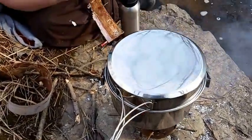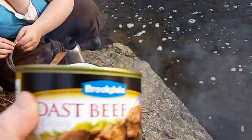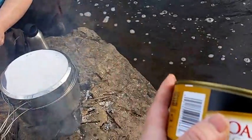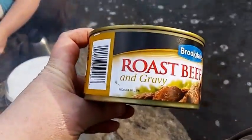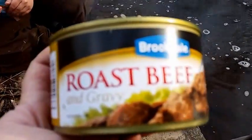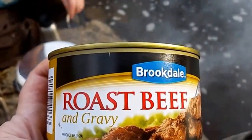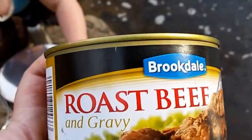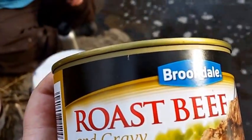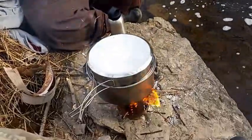And then the other thing we got, that somebody told me was really good, Brookdale canned roast beef with gravy. Now it's supposedly a canned meat that the preppers are all buying up at Aldi's because it's so good. And so we're going to give it a try. I've never had it. We're going to have some roast beef and gravy with cheesy mashed potatoes. Yummy. What do you think, Jess? Sound good? Yum.